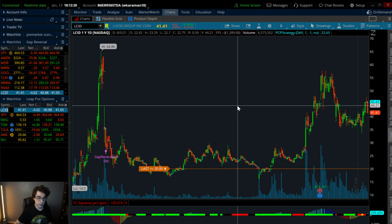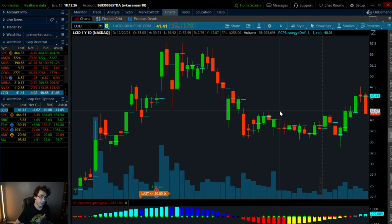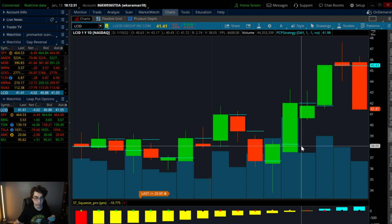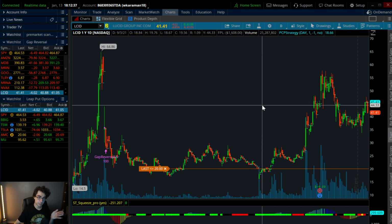In terms of Lucid stock, still bearish overall. I closed out way too soon. With that being said, we could see some sort of micro bounces, but from a macro point of view, this should go back to like $38 a share. So this one, I've lost interest in. There's better plays, better opportunities, more rewarding setups. I'm going to focus on different plays.